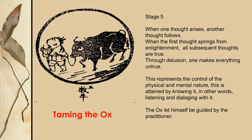In stage 5, when one thought arises, another thought follows. When the first thought springs from enlightenment, all subsequent thoughts are true. Through delusion, one makes everything untrue. This represents the control of the physical and mental nature. This is attained by knowing it, in other words, listening and dialoguing with it. The ox lets himself be guided by the practitioner.